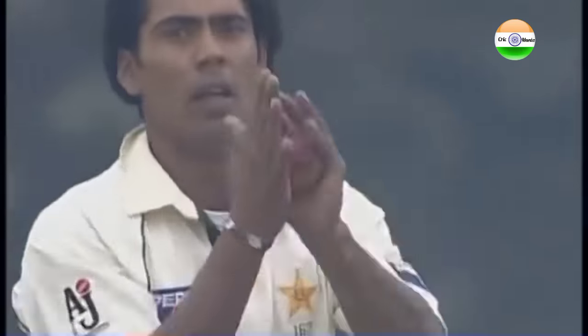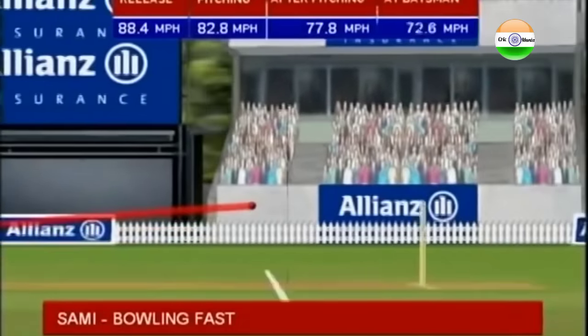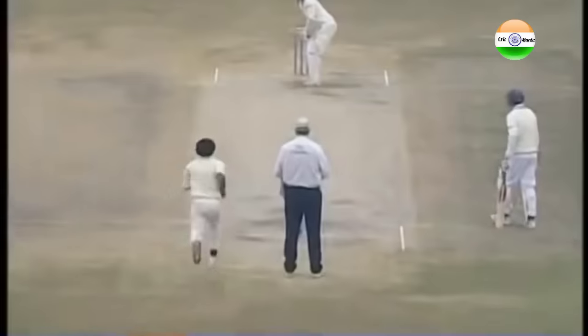Well, this is again short outside the off stump. Not that short for him to really wind into the shot. Basically trying to late cut it. They're getting more protection on the offside now for Sami. Here it is, how quickly he's bowling. Lets it go just over 88 and gets to him at 72, which is very similar to almost Shoaib Akhtar.